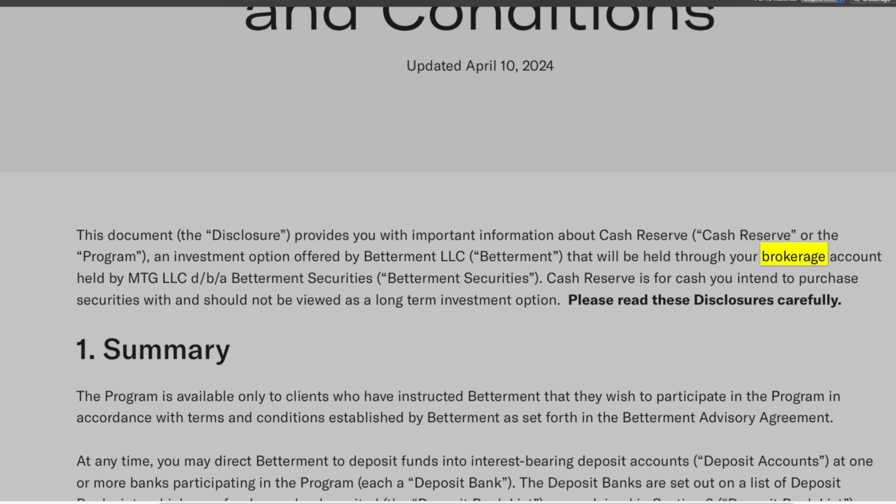With Betterment, they say that it's held through your brokerage account that you have already got. So they don't open a separate one for you, but it is still kind of accessed through your brokerage account. So I'm guessing that the underlying structure of it is still very similar to these other two. It's not like a traditional bank account. It still has to feed through the investment system, if you will.